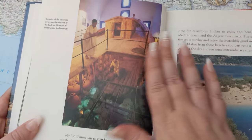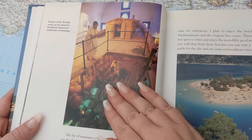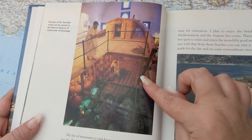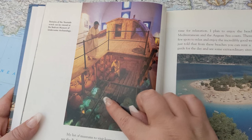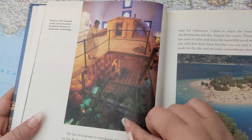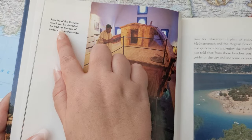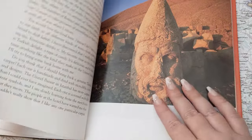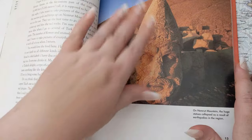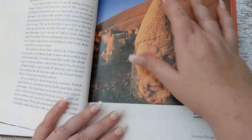Now this is cool. This is part of a museum, but most of the exhibits are underwater, so they built the museum on top of the water, so you can look in through the glass and see all of the underwater treasures down there. How cool is that? That's in Bodrum. The beautiful beach, another thing Turkey's known for. Gorgeous, gorgeous beaches.